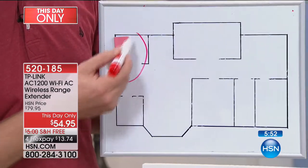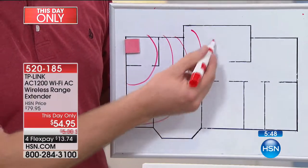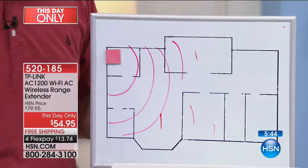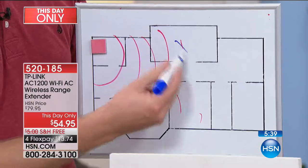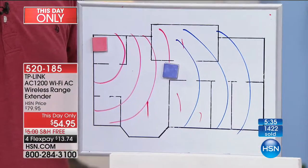So what happens is that router starts sending out the signal. But then all these walls start to interfere. The signal gets weaker. It gets spotty. Over here, you don't have any signal whatsoever. So now you take your range extender. You plug it in right there, wherever you have that power outlet, and now it extends to the rest of the house. And we're just seeing this as if it was a single story.